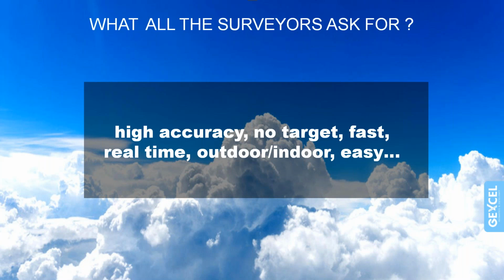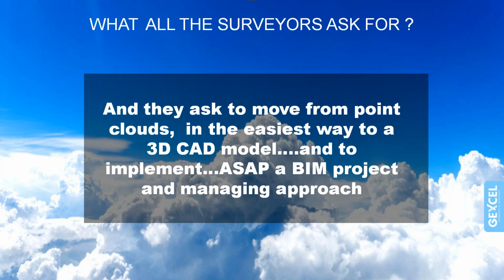And to be frank, the technology is really rushing in this direction. We have seen in the last period that a lot of technologies have come to life, like UAV and mobile mapping systems, and all these technologies are now very focused on creating a BIM model from the point clouds. And about creating a BIM model, what we see is that often we call BIM what in reality is a 3D CAD model. So we are facing this problem now in the technology.